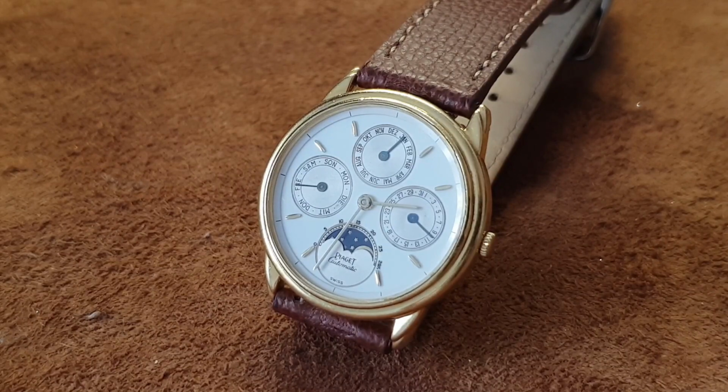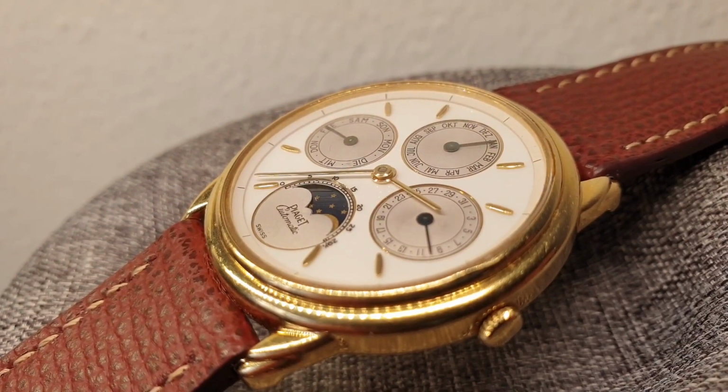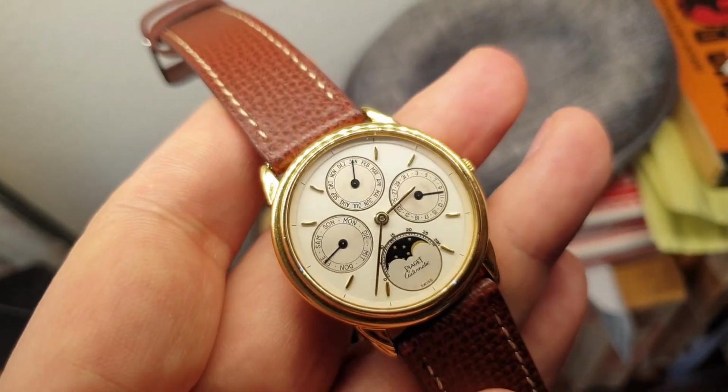This watch, this 33mm 18 karat yellow gold perpetual calendar with day, date, month, and moon phase subdials, represents the missing link, the step between the early Piaget's ultra-thin, non-complicated watches and the watches it currently develops.